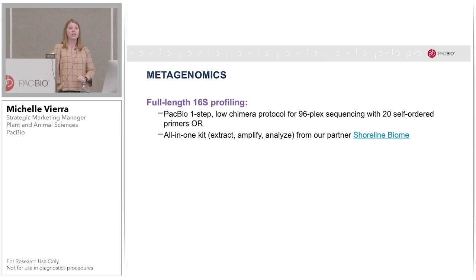HiFi reads are also really useful in profiling metagenomic samples. One method of doing that is looking at full-length 16S sequences. A couple different ways you can do that. You can do it with self-ordered primers in a PacBio one-step protocol, or you can actually get a kit from our partner Shoreline Biome that allows you to extract, amplify, and has the tools for analysis all in one.